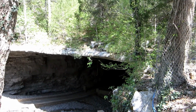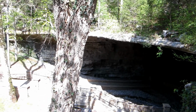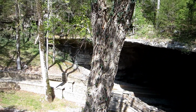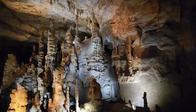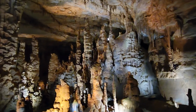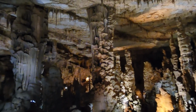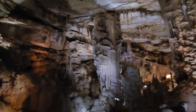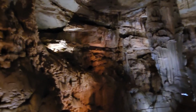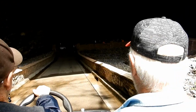The cave mouth is about 25 feet high and 125 feet wide. It's considered the largest commercial cave opening in the world. The state park opened in May of 2000 and almost immediately gained worldwide recognition because of the caverns. It's a natural wonderland with 2 miles of tourist trails and a 3-acre stalagmite forest. Here we go, down into the caves.